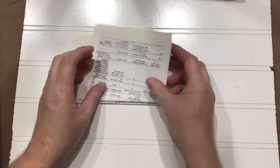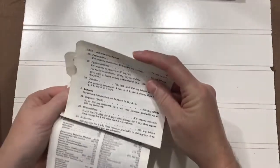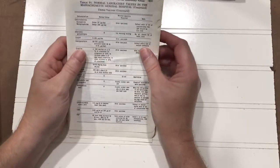Nice. And what are these book pages from? Index to prescriptions, cardiovascular drugs. Huh. Normal laboratory values in the Massachusetts General Hospital.